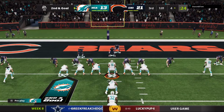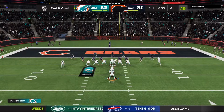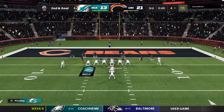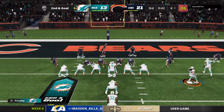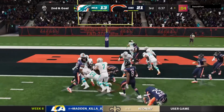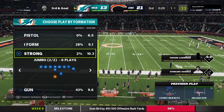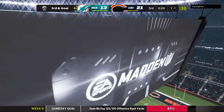2nd and goal from inside the 5. Now a handoff here to his running back. And he'll be stopped about a yard shy of the goal line after a pickup of about 3. His path became similar to almost running a stretch play, didn't it? Trying to find a crease, anywhere to put his foot in the ground and cut back. It just never materialized.